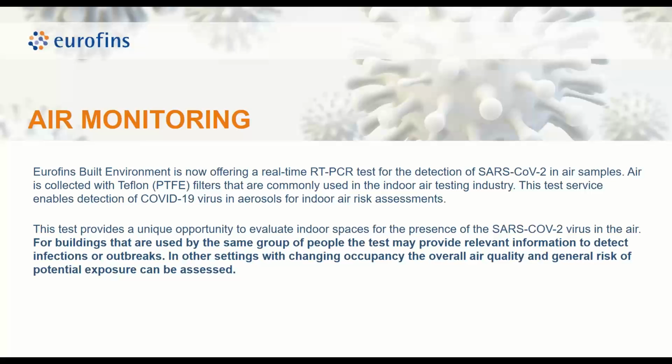Same concept with air quality. We have the little receptacles, the cards that you can place about, based on where your airflow is. This is also a PCR test, where as the air passes through these little filters, you send those cassettes off to Eurofins to be tested for your general overall air quality.